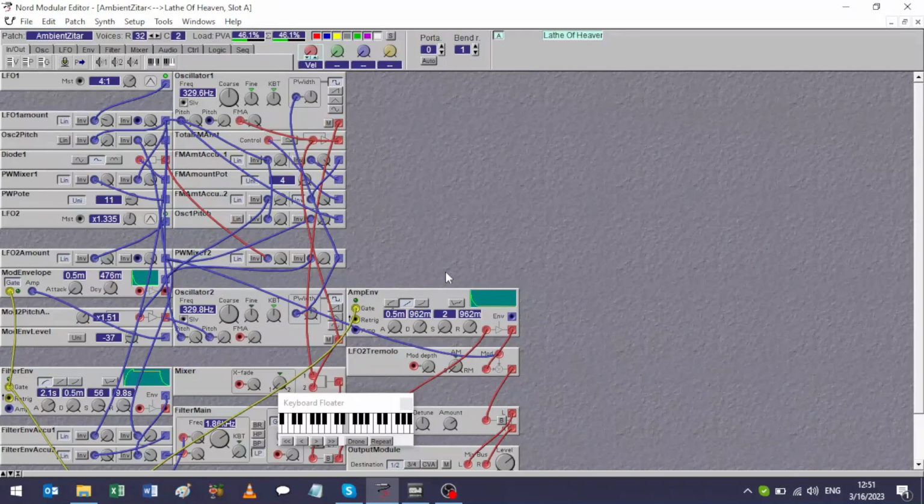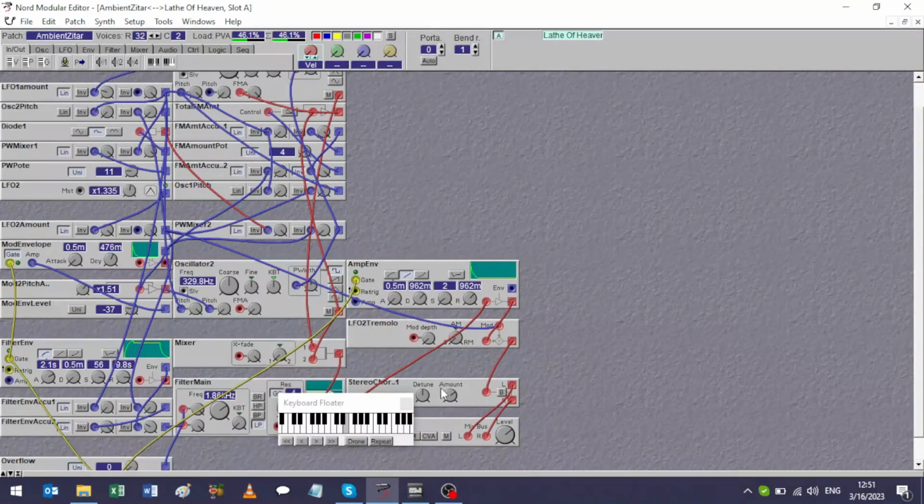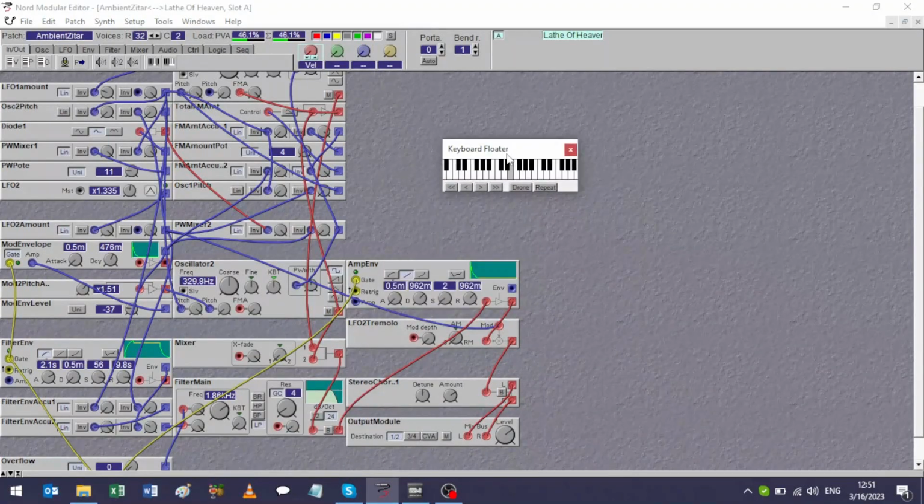Ambient Zitar. I don't think I made this one, but I'm happy to try it out. Let's go. Oh, it sounds kind of like a sitar. It's requesting 2 voices and requesting 32 voices and giving 2. It would be nicer with a chord, I think. I hear the sitar part of that.